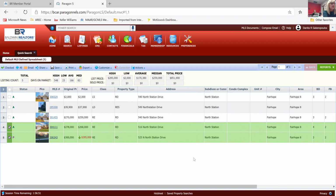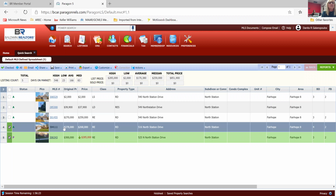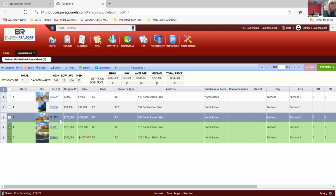So what I'm going to do is go back and write these MLS numbers down. I do this backwards, but it's worked for me for 27 years, so I try not to tear it up. So I'm going to go back and keep my MLS numbers. And I'm keeping my pending. I'm keeping this active, and I'm going to keep this one.